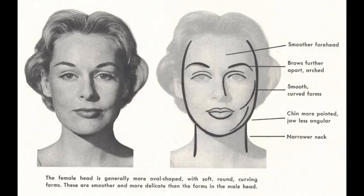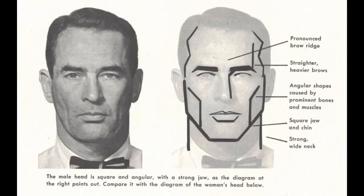No brow bone. She's not wearing makeup and she's still pretty. Tiny little chin, delicate features. The female head is generally more oval-shaped with soft, round, curving forms. The chin is more pointed, the jaw is less angular. The neck is narrow. Why? Because a female's skull is smaller and lighter than a man's. The male head is square and angular with a strong jaw, pronounced brow ridge, heavier eyebrows, angular shapes caused by prominent bones and muscles, square jaw and chin, strong, wide neck to support the heavy skull.